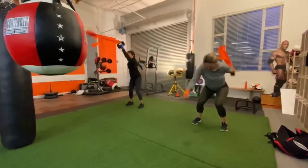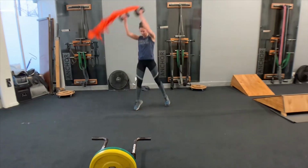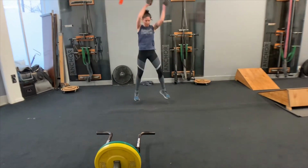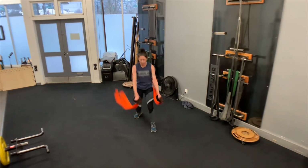What I love about these movements is they're very scalable. What we typically do is we start with very lightweight. We have even less than 1 pound, and we have the 3 pounds. So we start teaching rhythm and timing. We see where their pain-free ranges of motion are. Once we establish that, then we can start adding intensity via range of motion, speed, and force.